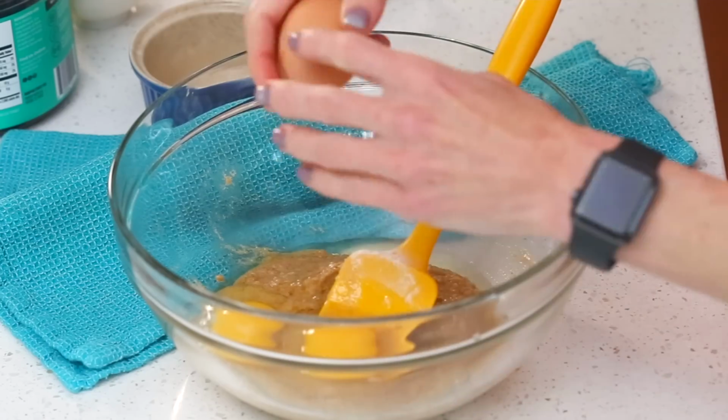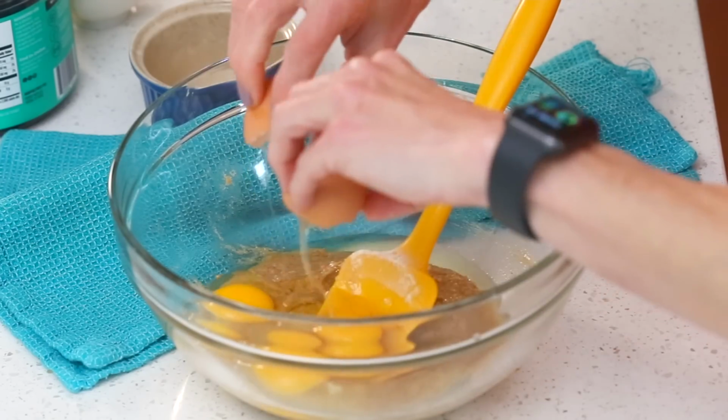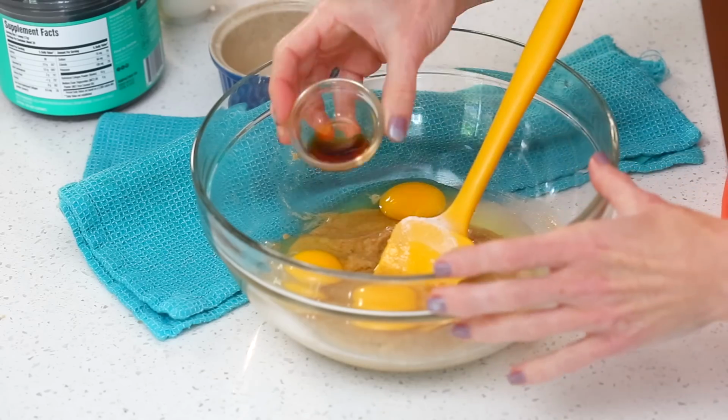Now we're going to add 3 large eggs. And 1 teaspoon of vanilla extract. And you want to work those all in together. Then we're going to take a half cup of the chocolate collagen protein. Now, if you only have plain collagen, you can use that as well, but you want to make a few adjustments. So check out the written recipe for those adjustments.